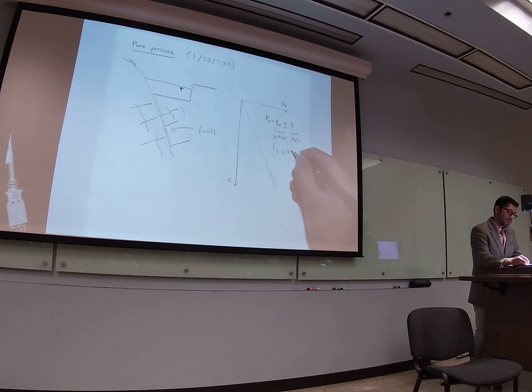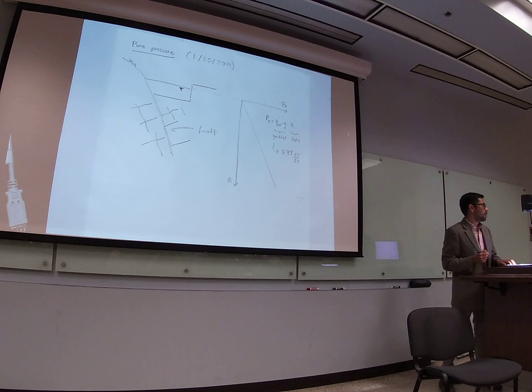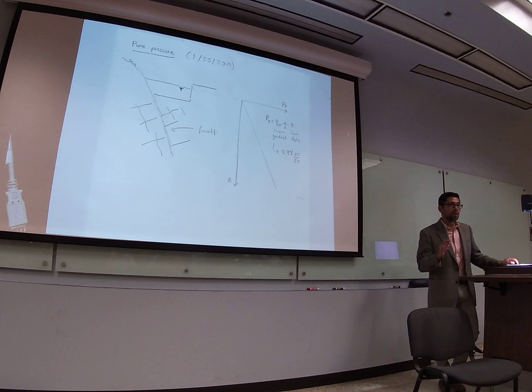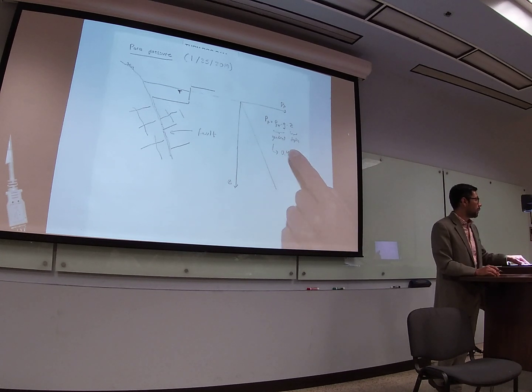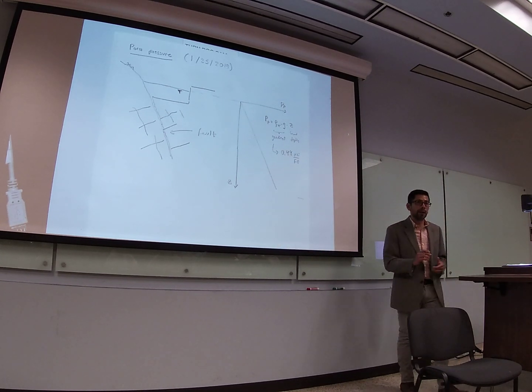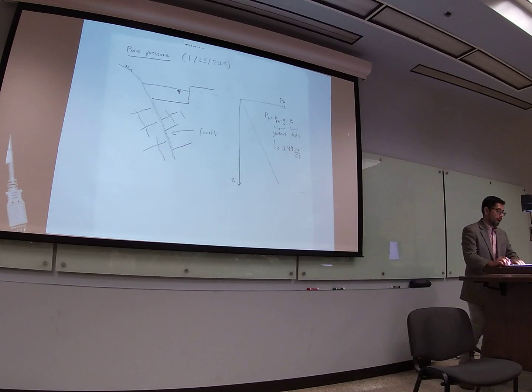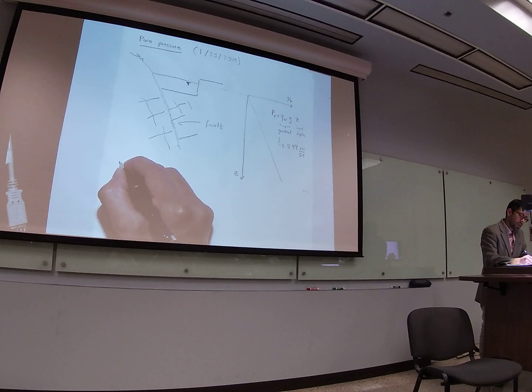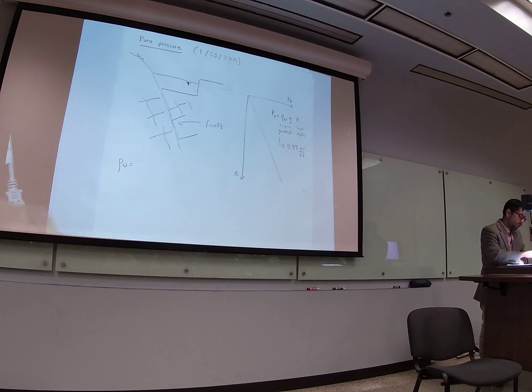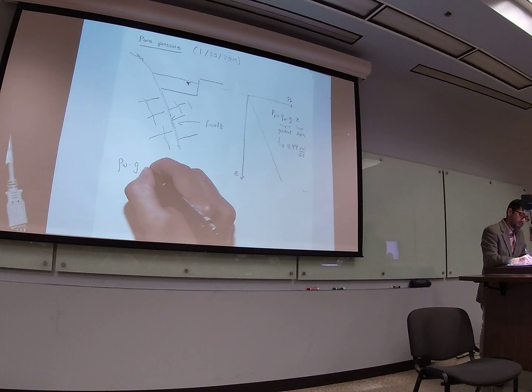Okay. Those are the field units. But we're also going to be using the SI system, the international units. And in order to do that, we're going to also calculate what this gradient is, but with metric units. So let's try to put these equations in terms of the metric units. What is the density of water, more or less, in metric units?